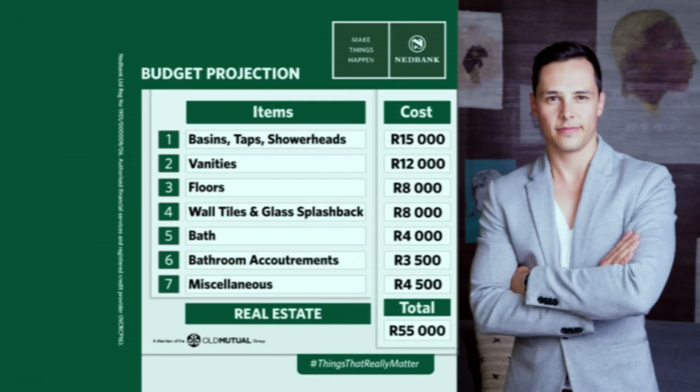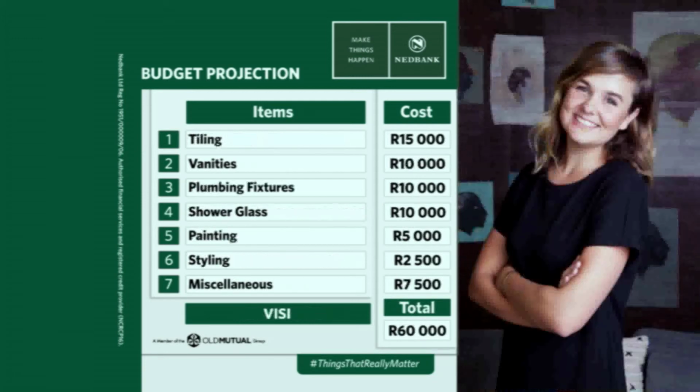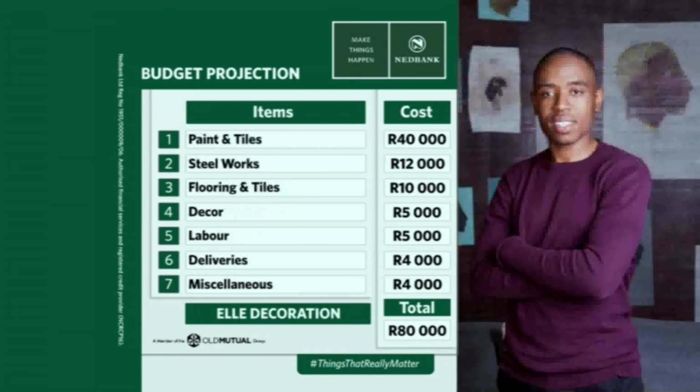Joanne for Team Vizi has a projected budget of 60,000 rand. Her biggest projected expense is tiling for 15,000 rand. And finally, Minentle has the biggest projected budget of a whopping 80,000 rand. His biggest projected expense is paint and tiles, which comes to 40,000 rand. He must really have something exciting up his sleeve, and we hope he does, because he's got to really step up his game for Win a Home this year.